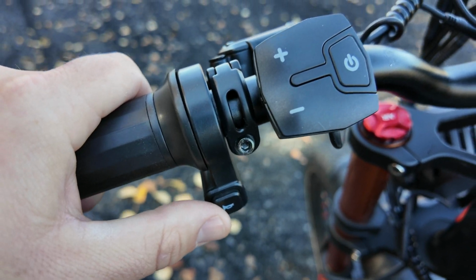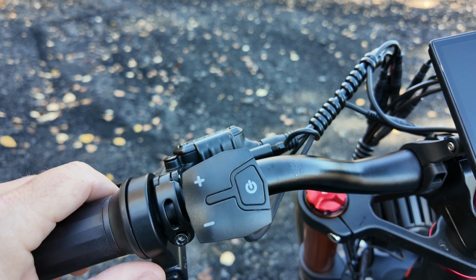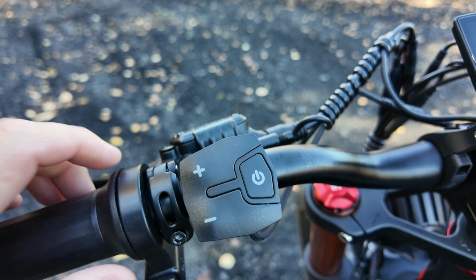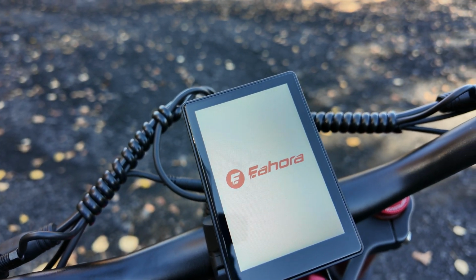Right there is your electronic horn button, which I will demonstrate in just a minute. And this actually only has a 3-button control module. So to turn it on, you long press the power button. It does power on there.